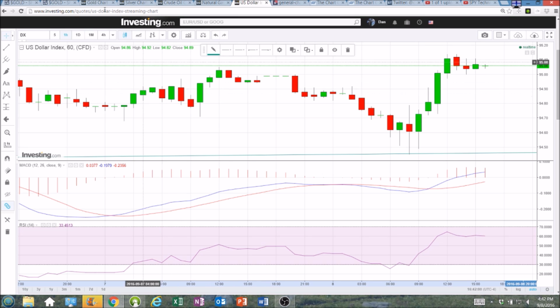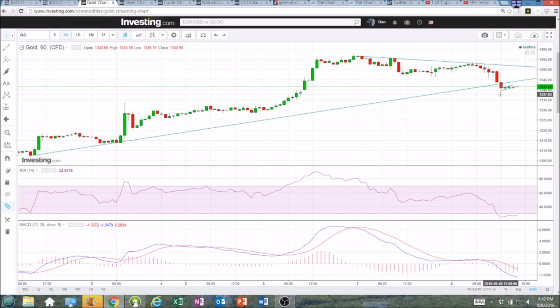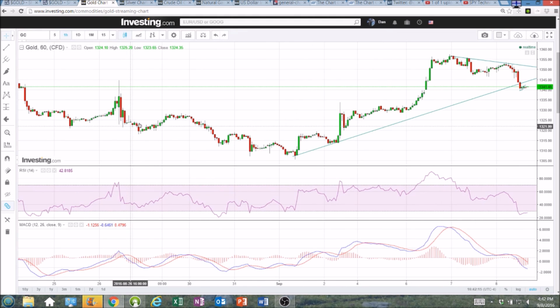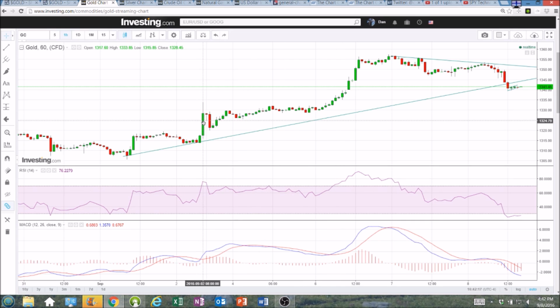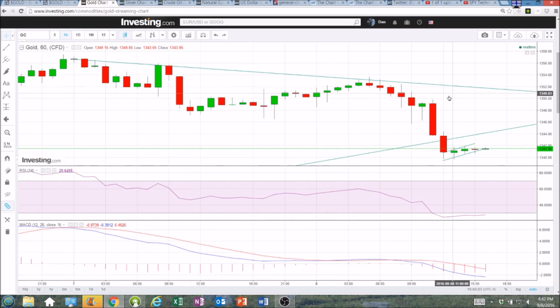Pretty important day for gold. The gold bulls really want to show up tomorrow and stop this consolidation to the downside and have this low of 1339.75 be the new level of support established. If they cannot do so, the next level that I'm going to be looking at is the high of this candlestick, former resistance 1333.85, if we cannot hold the low that we just established at the end of the day today.